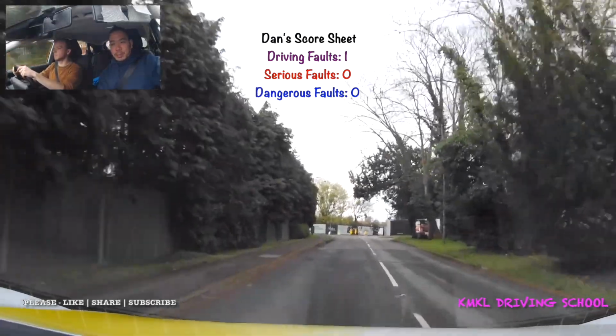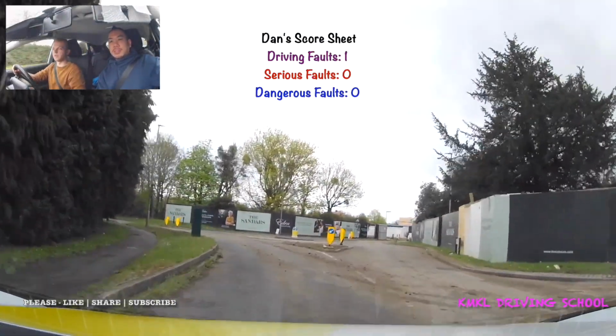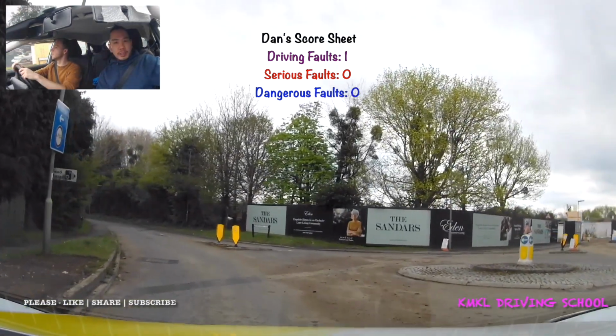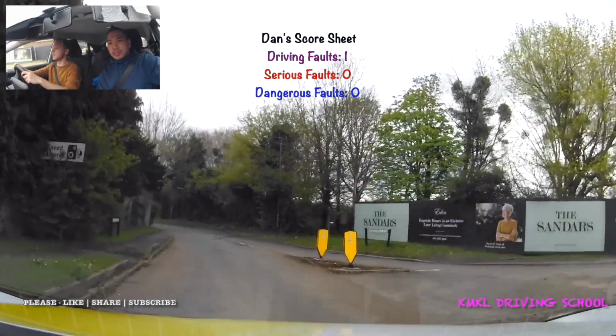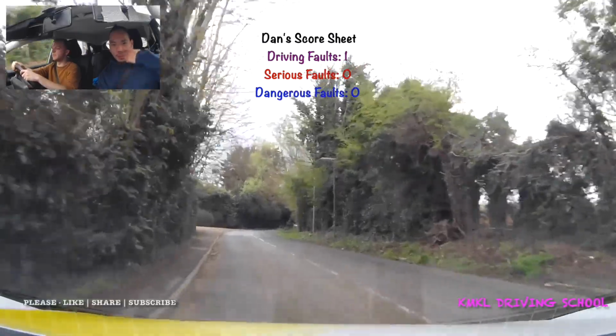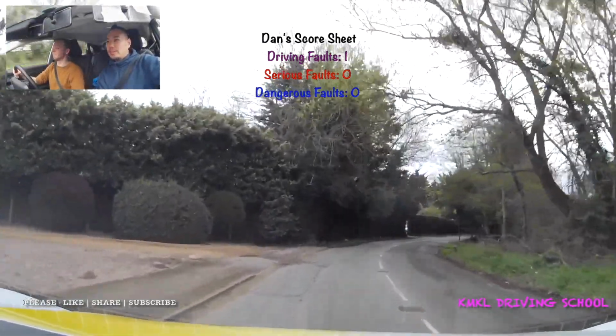Just the roundabout here, Dan, it's not very clear, so we're going to turn left, first exit. Yeah, they could do with putting up some road signs here, to be honest. From a distance away, it just looks like the road continues. This is some sort of construction work they're doing. Not sure what it is. No excuses really for not having a road sign to tell people there's a roundabout there. Absolutely.